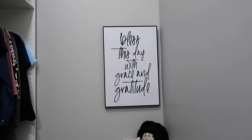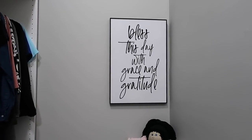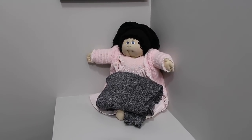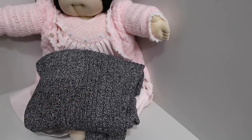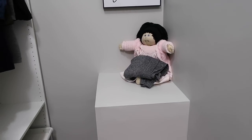All right, so I put this print on the back wall here just because it seemed really bare. And this is my collectible doll that I've had since I was a little girl. And this is a sweater that was my grandmother's that I always keep in my closet just to remember her. So those are just two special things that I wanted to leave, and that's where they were before.